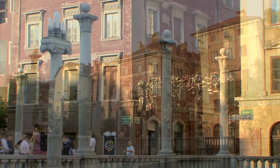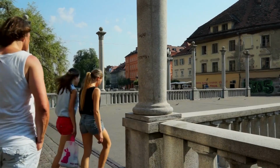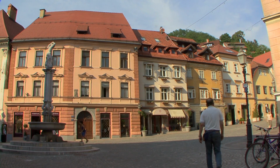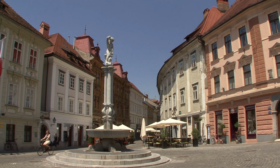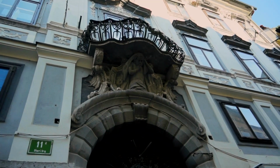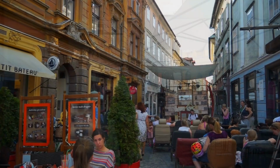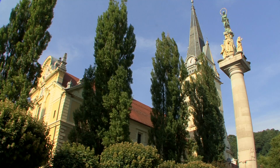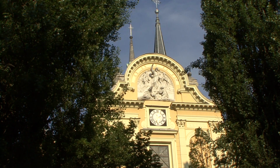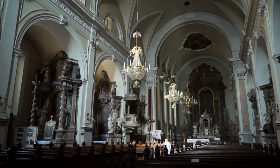The Cobbler's Bridge is and always has been an important entrance point to the old town. At the end of Stari Trg is a small square with an eye-catching Hercules fountain. A lively street, Stari Trg winds around Castle Hill. A statue of Mary and the modest St. Jacob's Church mark the end of the old town. The church's interior was created by Robba.